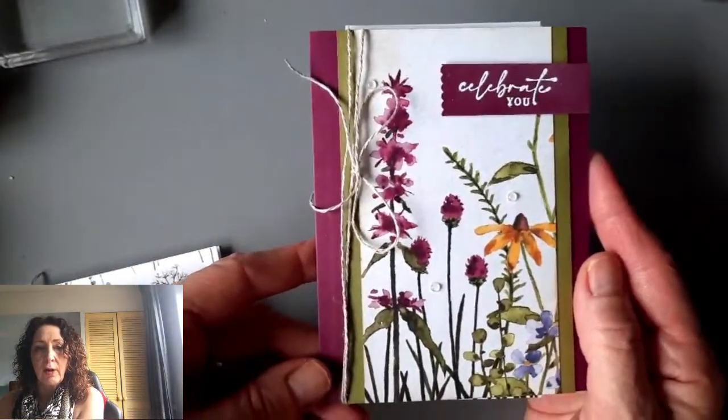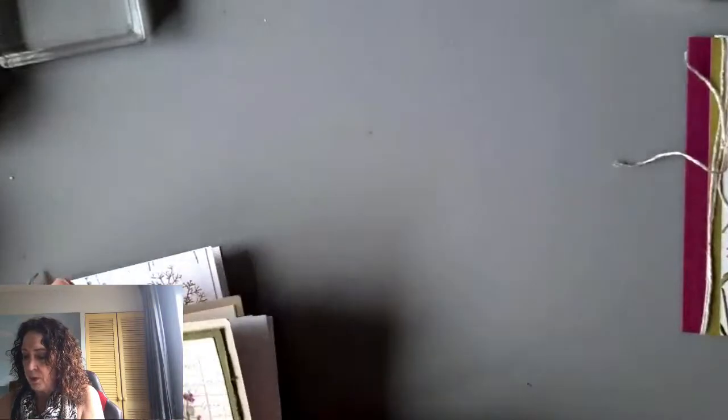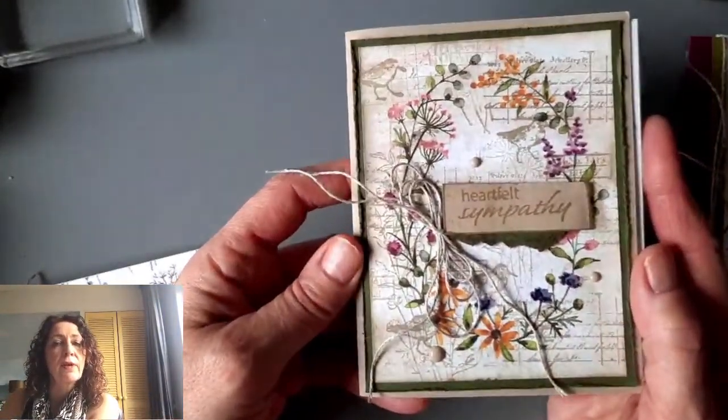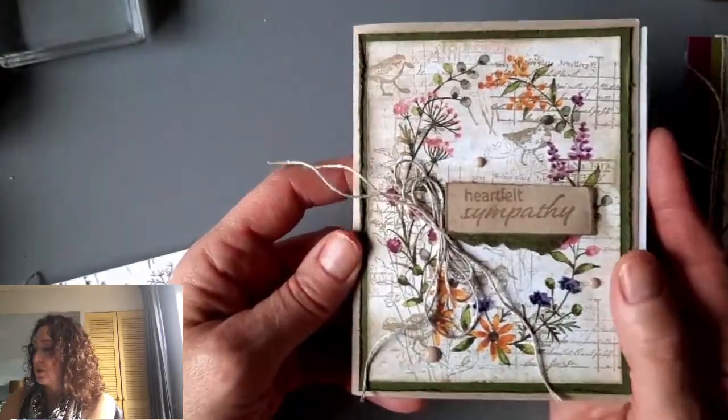So this is the birthday card. This was cased from Lynn Dunn. Simple but beautiful. This is, I think, a Jackie original, but no, it's not. I think this was from Lisa Freeman, and I changed it a bit, but I love this card so much.